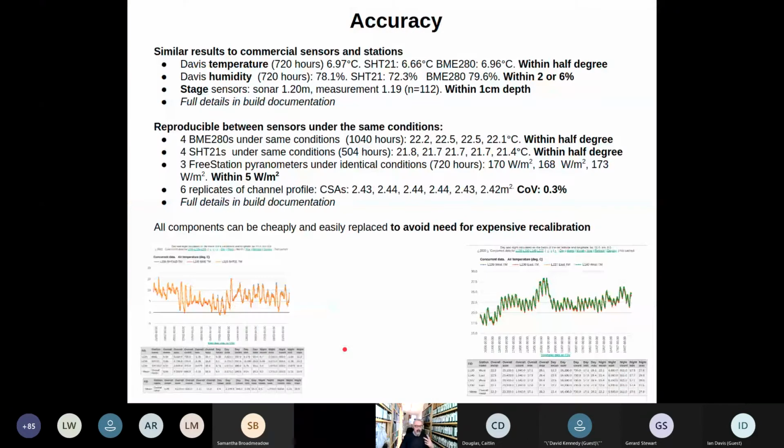And here is just some example data. I don't, of course, expect you to read this, but you'll have the slides later, where we compare FreeStations with commercial stations. We are usually very close, within half a degree of temperature, within 2 or 6% of humidity, depending on whether you want to spend £2 or £5 on the sensor, within a centimetre of stage, and we're also within 5 watts per meter squared of solar radiation, with very low coefficients of variation between replicates and so on. And since the components can be cheaply and easily replaced, if instruments go out of calibration, you don't recalibrate them, you just replace the part. And that makes things a lot easier.